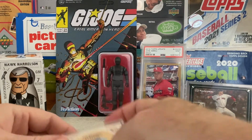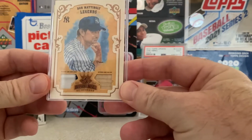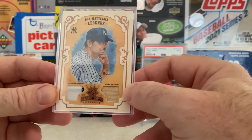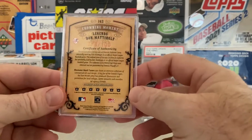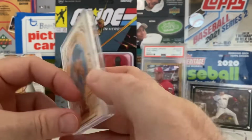This was in the $5 to $10 bin. It's Diamond Kings, and it is a bat relic, and it looks like a uniform relic. It's got a little bit of the pinstripe in there of Donnie Baseball, and it's numbered out of 100. So I was like, absolutely.